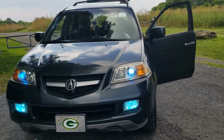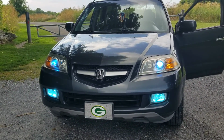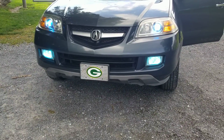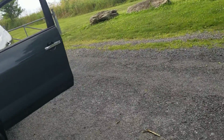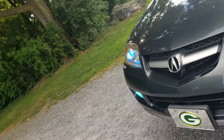I paid $19 for the headlights, for both of them, and $13 for the fog lights. And for the LEDs inside, I spent, I believe it was $7.19. It brings a pack of 13 lights.